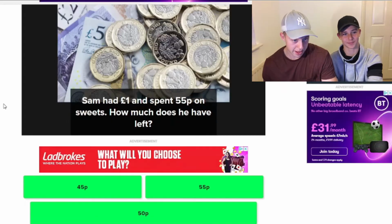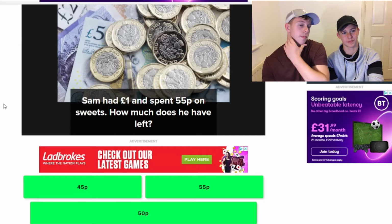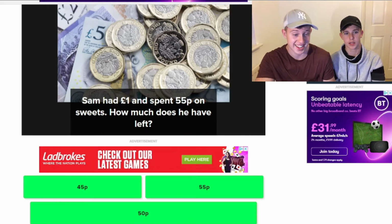Let's do this. Sam had £1 and spent 55p on sweets. 45p. How much does he have left now? Yeah, it might be a trick question. It's not a trick question. No, how much does he have left? The sweets or the money? Doesn't say sweets though. It's 45p. It's a good point.